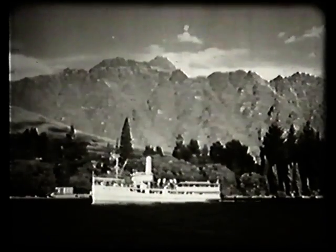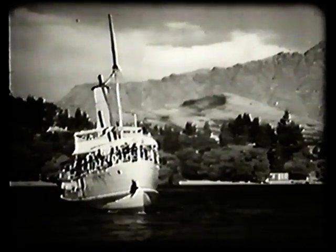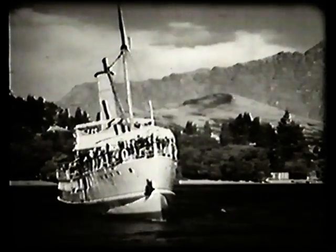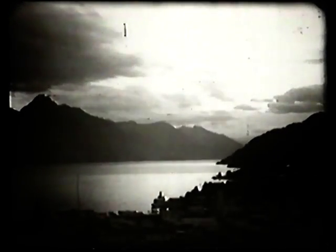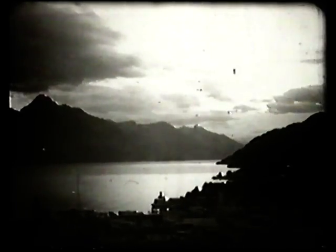The Railway Department has a passenger steamer on Lake Wakatipu. The first section of railway in New Zealand was built in 1863. The great development of railway services since that year has been necessary for the attainment of the country's present high standard of prosperity.